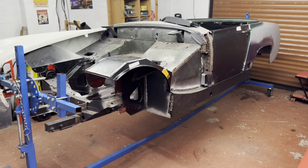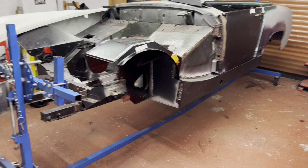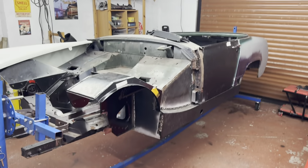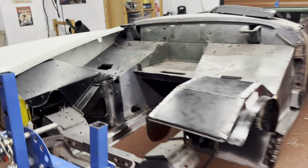So I guess once I'm happy that I've got everything in the right place, the job's done, time to get the suspension fitted, get the wheels on, get it off the rotisserie, and yeah, we'll have the basis of a car. So that's where I'm at this stage.